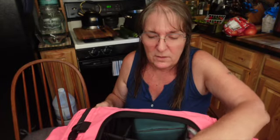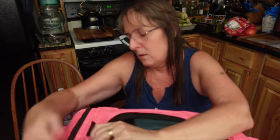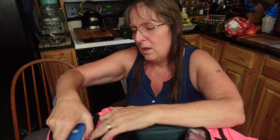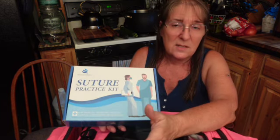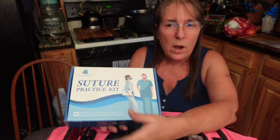Another thing that I have in here, let's see, I'm going to go over to this pocket over here first. When I worked at the hospital, I was also a surgical tech, so I assisted in some surgical stuff. One of the things I did not assist in doing was sutures, but I watched, and what I did get myself is a suture kit.